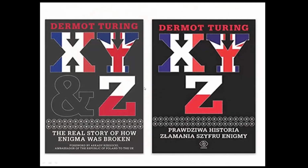And in Uściług, as explained in Dermot Turing's book, The Real Story of How Enigma Was Broken, Prawdziwa Historia Złamania Szyfru Enigma, also available in the French language.